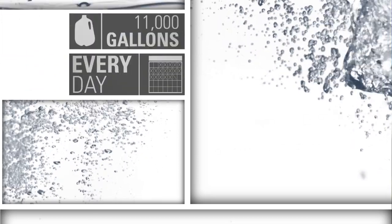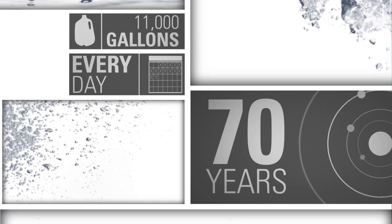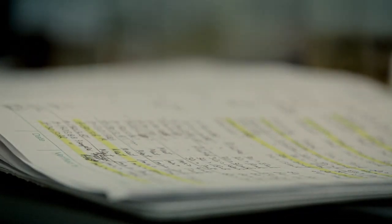So it's insignificant. Let's put everything in perspective. In fact, at those levels, if you drank 11,000 gallons of water every day for 70 years, you still would not reach the no effect level. It's not just EPA saying it's okay. You've got the Australians, the Canadians, the UK, the World Health Organization, looking at the same data, coming to the same basic conclusions.